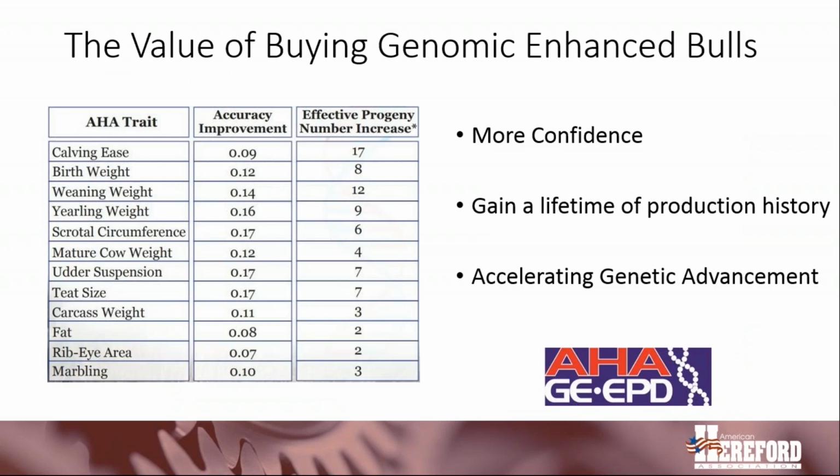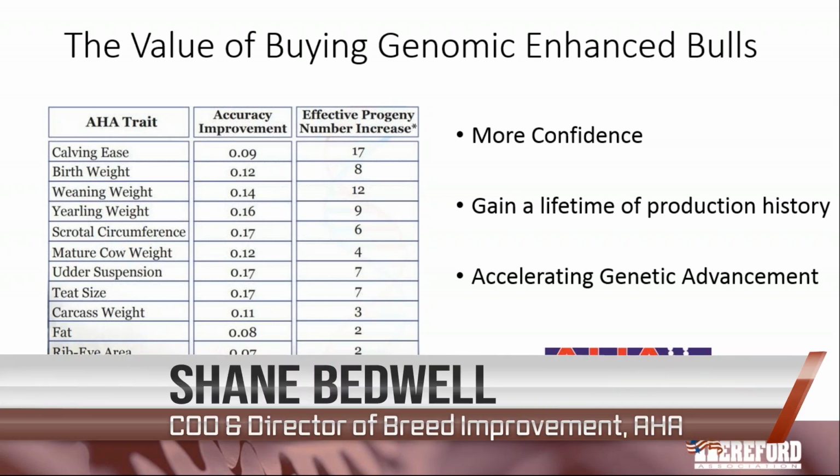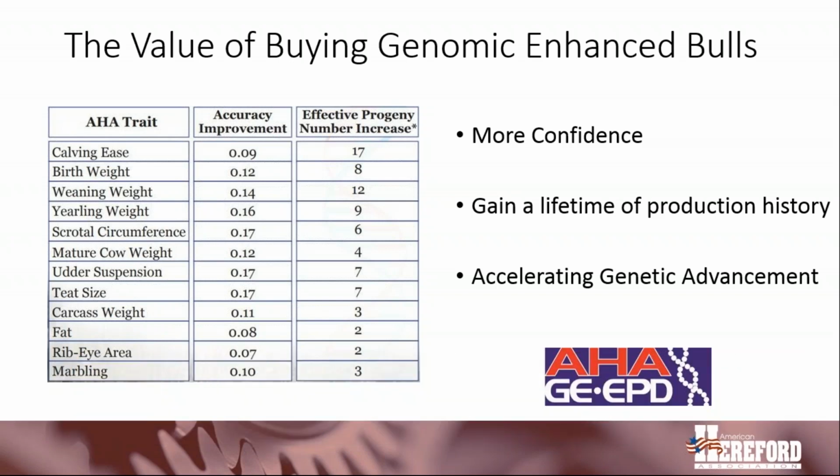There's my first point here in this slide: more confidence. And the one thing that we are doing besides adding the genomic or the marker information into the animal's EPD profile is that we're also verifying parentage. I think as calving time, we're all going through that now. Two cows calve at once in the middle of the night, and we wake up and we just assume each calf goes to the correct dam.